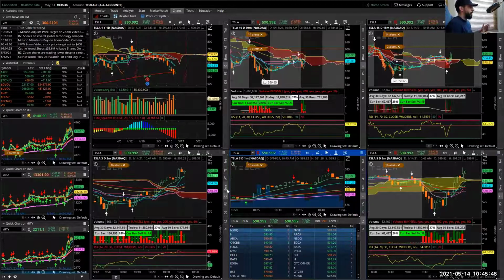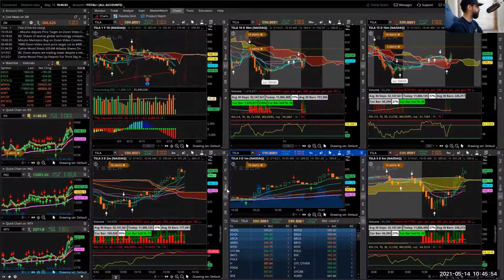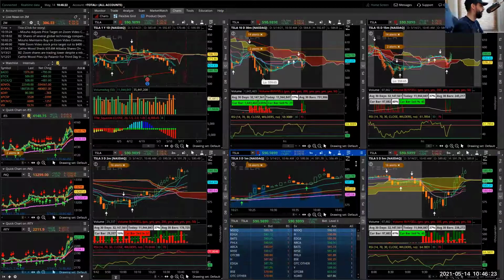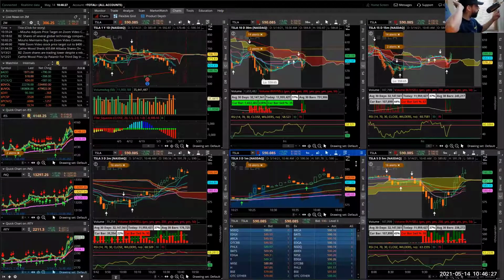There's really no need to force anything. Your money's going to stay in your account if you don't trade. The market is going to be there for you all day, for when it's open. This is some dialogue of what I'm feeling, what I'm thinking, what we're looking at on Tesla.